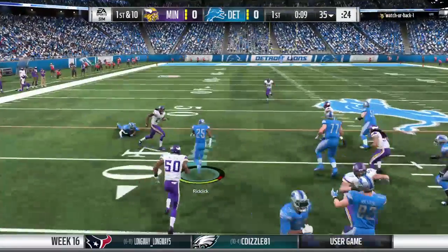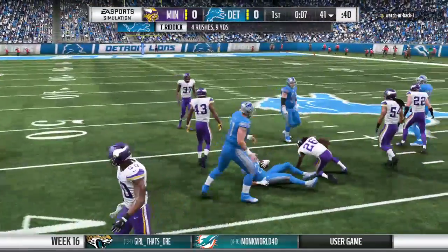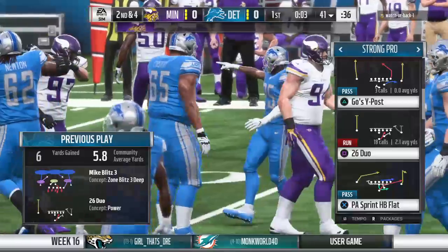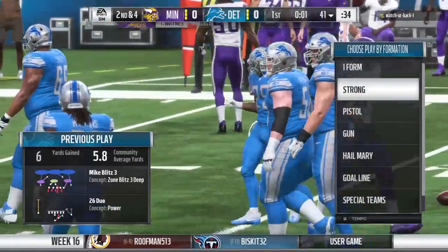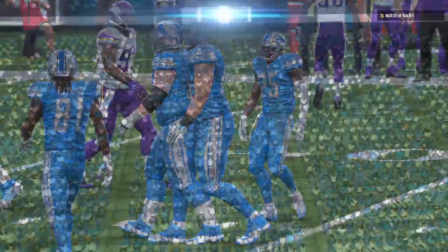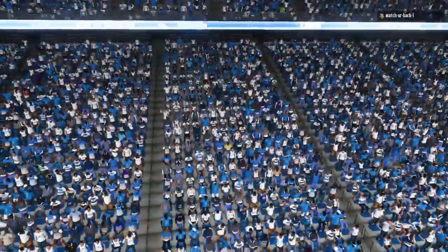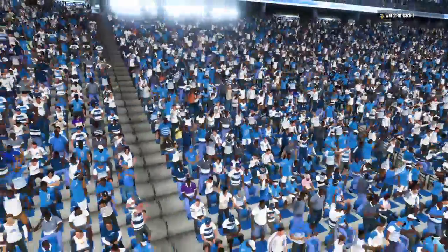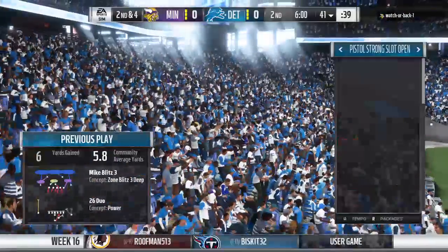Now Riddick, and he's got it up over the 40 to the 41. He'll get a nice chunk there on the first down run, and it's 2nd and 4. Despite the blitz, they're still able to pick up a nice solid gain. The disadvantage of blitzing often alters the normal spacing and run fits and leaves creases like they were able to exploit right there.